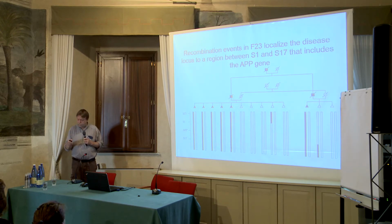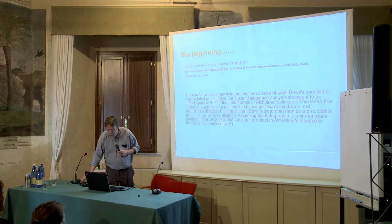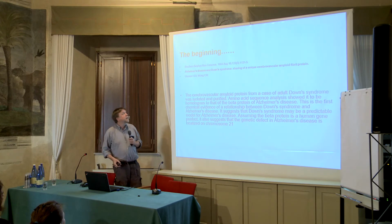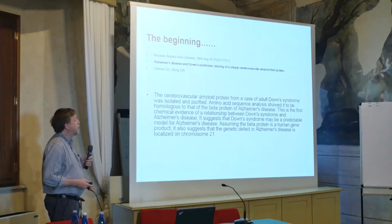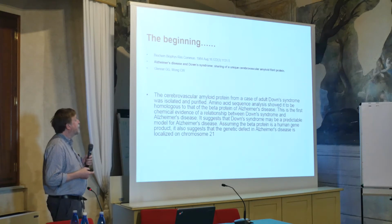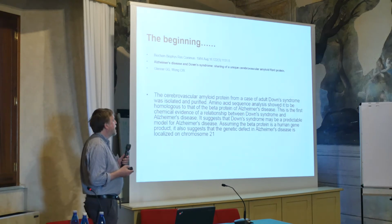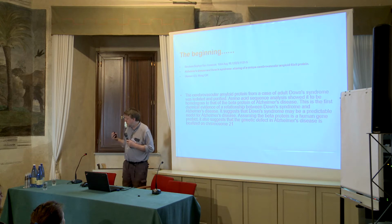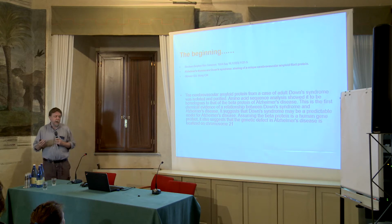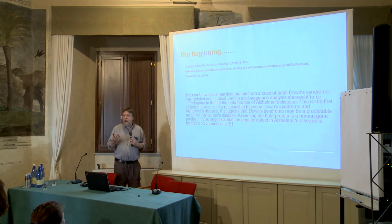Now, in fact, we're not the first people to say that amyloid was important by any means. The first real statement about the amyloid hypothesis came from Glenner and Wong in this abstract in 1984. Glenner was the person who'd sequenced amyloid. In an earlier paper, he'd sequenced amyloid from an Alzheimer brain, and in this paper, he sequenced amyloid from the brain of someone with Down syndrome.